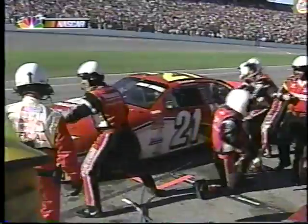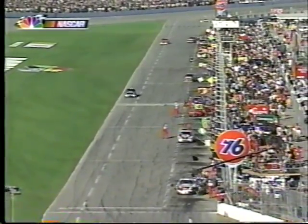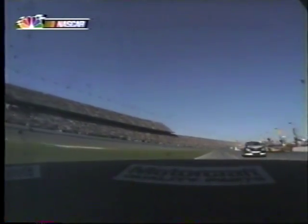Dave Burns. The 21 car of Elliott Sadler came in. He had trouble when part of the valance on the front of the car, the air hose got caught on it coming around. He ripped it through, and he finally got out of here. But Elliott wanted tires. They did not change the cars.